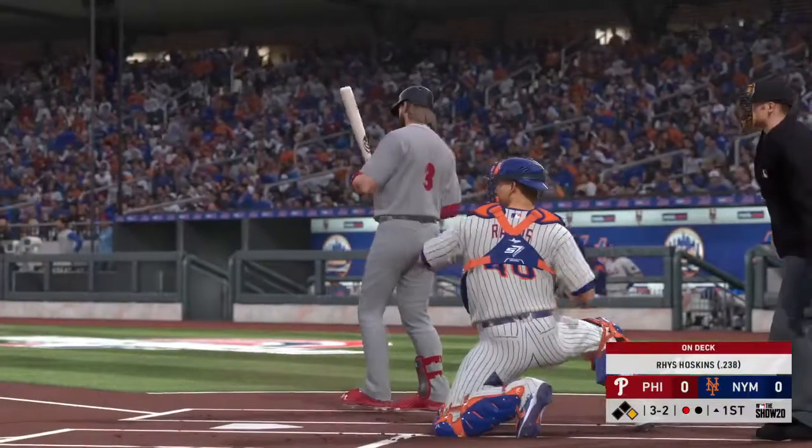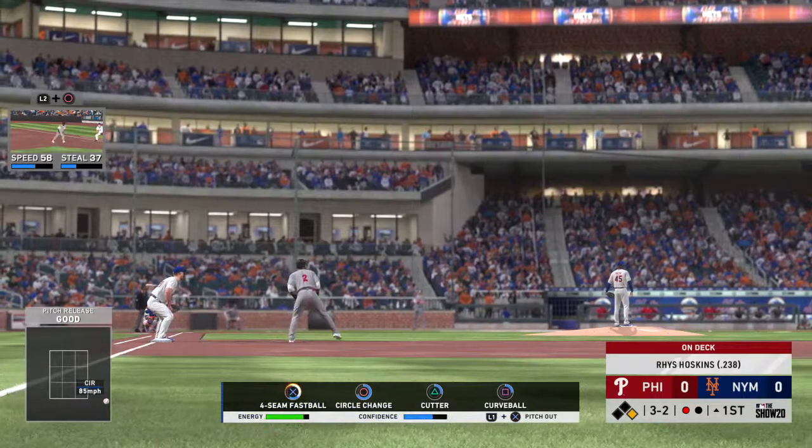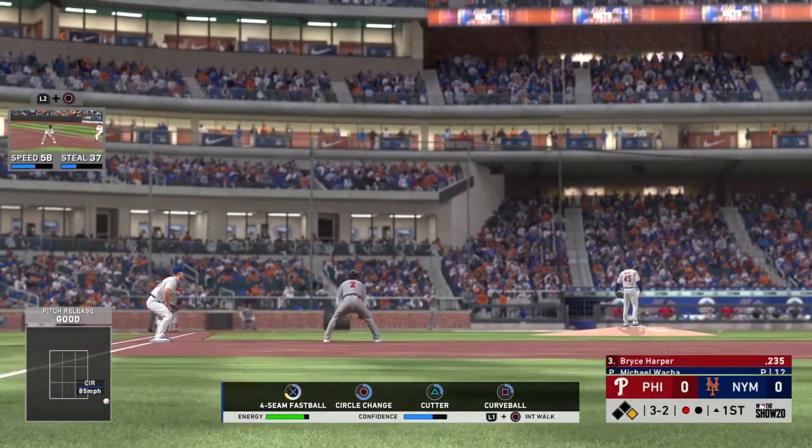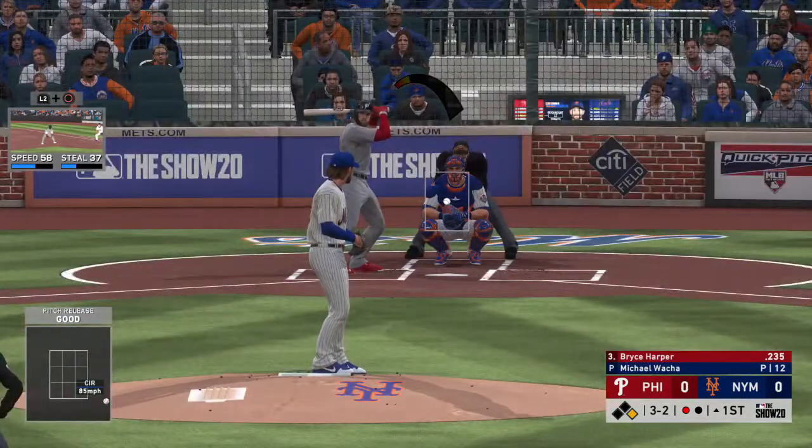This one sinks low and a touch outside. It's a full count, 3-2. We could see the runner in motion here on a 3-2 count with 1 out. There's a pretty good chance he's going to get a pitch to swing at, and if not, it's ball 4 anyways.